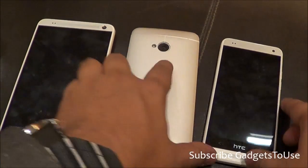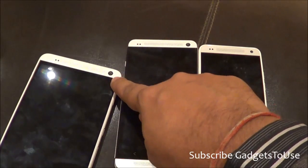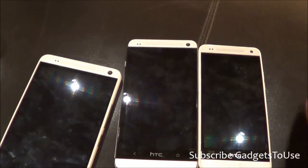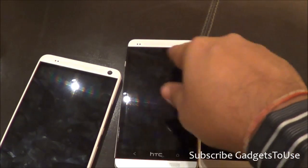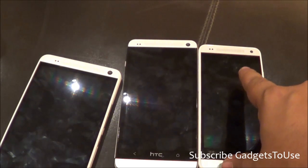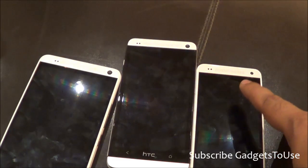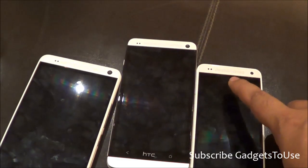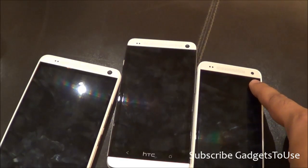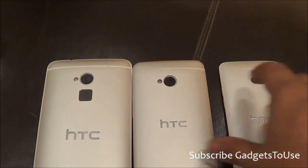When we take a look over the front side, we have a 2.1 megapixel camera on the HTC One Max, which is the front camera, and it is a fixed focus camera. On the HTC One dual SIM as well, we have a 2.1 megapixel camera, and both of these front cameras are capable of recording high definition video at 1080p, whereas the front camera on the HTC One Mini is a 1.6 megapixel camera, and you can record high definition video at 720p on this device. When it comes to LED flash, you do have LED flash at the back camera on all of these three phones.